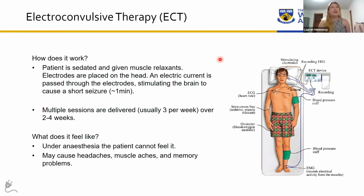In this type of brain stimulation, you place electrodes on the head, and these electrodes have a current pass through them, and that induces a short seizure. Back when this was first invented, they didn't use anesthesia. So way back when, the person would be awake and they would feel the seizure, and it was a little bit brutal.